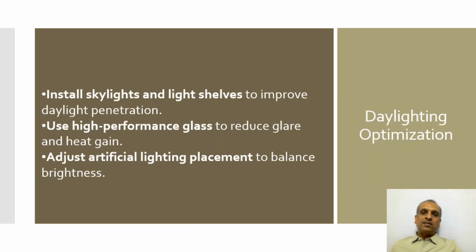Our next recommendation is on daylighting optimization. Enhancing natural daylight can significantly reduce energy consumption and improve visual comfort. We recommend increasing the daylight factor from 1.5% to at least 3% by installing larger windows and light-reflecting interior finishes. We also recommend installing skylights and light shelves to improve daylight penetration in general patient wards and to enhance patient mood and faster recovery. This can also be installed in other areas such as engineering utilities areas to improve staff visibility.